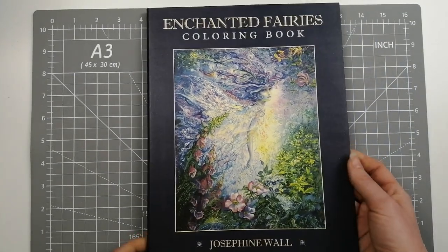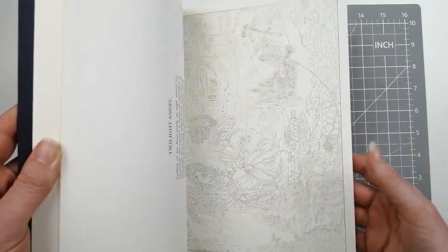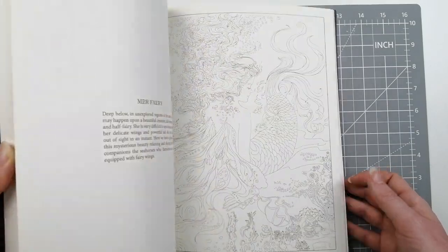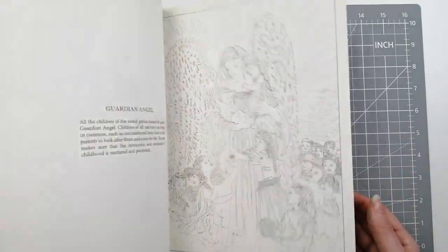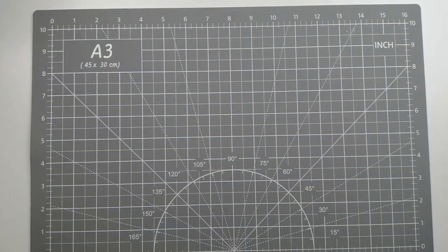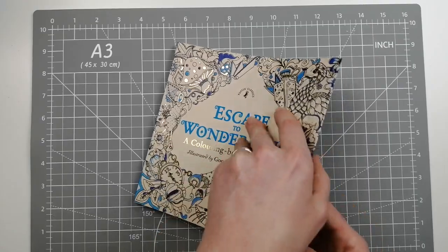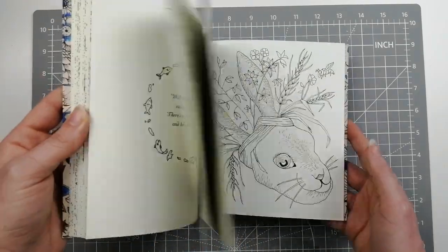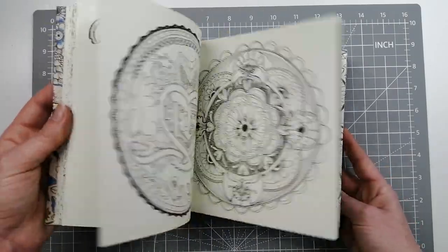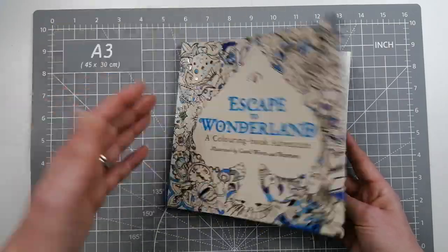I've got Enchanted Fairies by Josephine Wall. I do love this, but it's my not so favourite paper. And they're just very, very detailed. I think this would be gorgeous done in paints, which isn't really my medium. So I've added that one. To go with the other book, I have Escape to Wonderland, also by Good Wives and Warriors. Now this one is uncoloured, so this one can go into a giveaway. Quite a fun little book, nice size for travel and things, so it's nice paper.